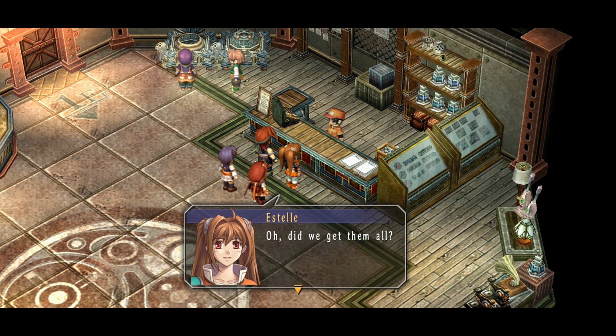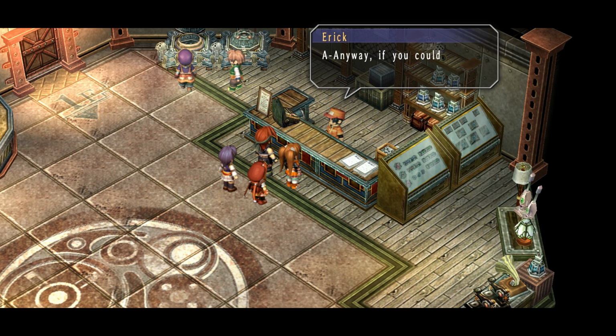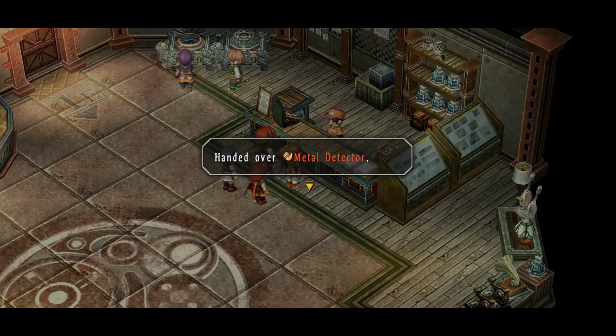So all of them is the requirement for the bonus BP here. I can see why this quest would be a little annoying, but I do like the cool radar effect on the detector. You can have a lot of fun just going around the room, seeing where the reactions are the strongest.